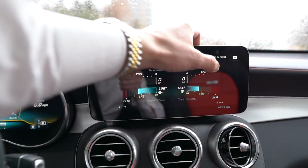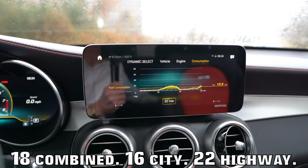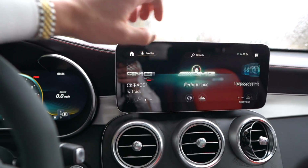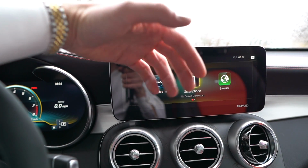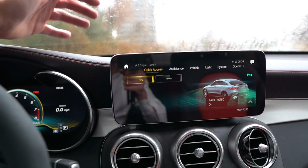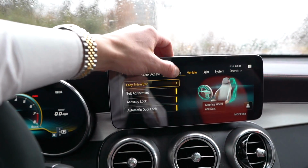And then finally, we have our fuel consumption of the vehicle. As far as the fuel consumption goes, we got 18 in the city, 22 on the highway. We'll back out of here. We've got our Mercedes Me and different apps. You can kind of connect to your phone, browse the internet, utilize that. And then the settings is kind of setting up the car so it's just comfortable to you, different assistance features as far as the active brake goes and some of the alerts that you get in the vehicle.